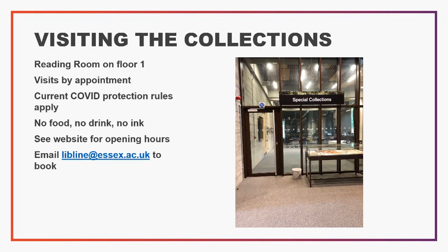Current COVID protection rules apply in the reading room, as in the rest of the library, and there are details of those on the website, where there are also details of the rules of the reading room. Put simply, these rules are no food, no drink, and no ink. Food and drink are not allowed in the reading room, and any written notes you take must be made in pencil to avoid the risk of getting ink on the materials. Our current opening hours are also on the website.